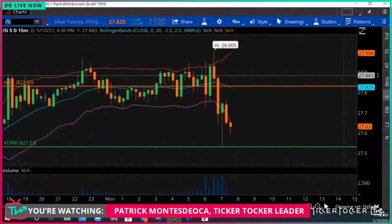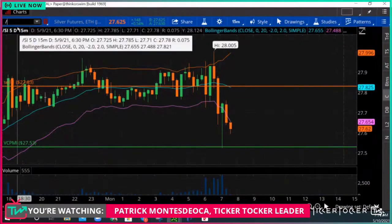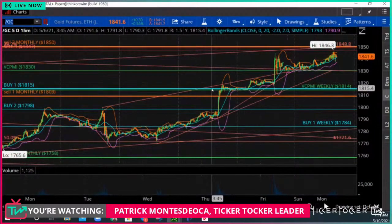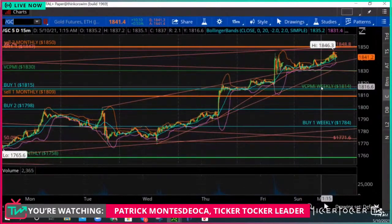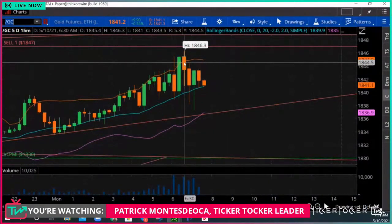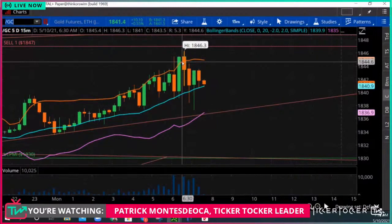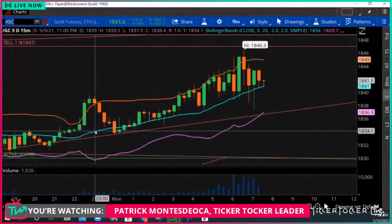The target was completed on silver. There are no signals. I'm focusing right now on the technicals of the market because the fundamentals have not changed at all. I think the market has pretty much discounted all that fundamental information we've been dealing with regarding the stimulus, the taxes, the Biden triple threat, so to speak. There's nothing really new fundamentally to bring on board.